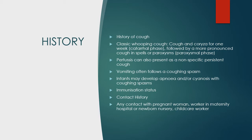Again, there's the mnemonic BINDS. The important point in BINDS here is immunization. Ask if the child is fully vaccinated. Here the child is, I guess, 4 years of age, so she should be vaccinated by now. So ask about the immunization status. Ask about any contact, as I told you, like if the child goes to any daycare or school, or if she's in contact with anyone having similar symptoms.